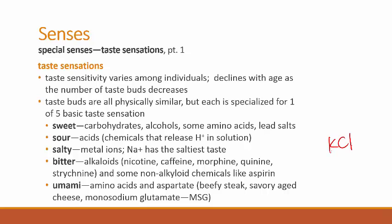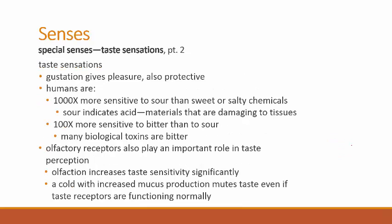And that's what, if you use the flavor enhancer Accent, I think is the brand name of it, it's just monosodium glutamate, and it gives this umami flavor to foods. Okay, so those are the 5 basic taste sensations. But it's not just those 5 flavors that give us the taste. Olfaction has a lot to do with increasing our sensitivity to different kinds of flavors. And so, if we get that cold that's really knocking out our ability to smell, then it really mutes our taste, our flavor perception as well.